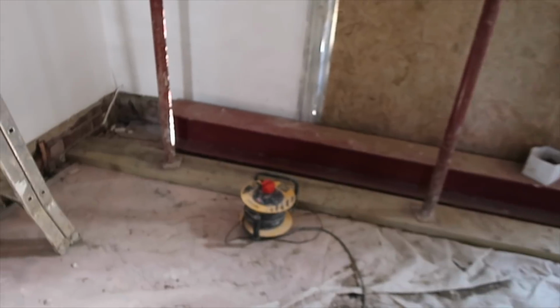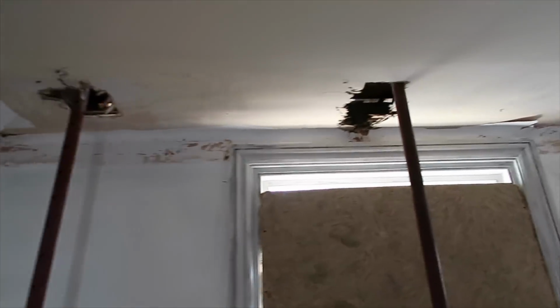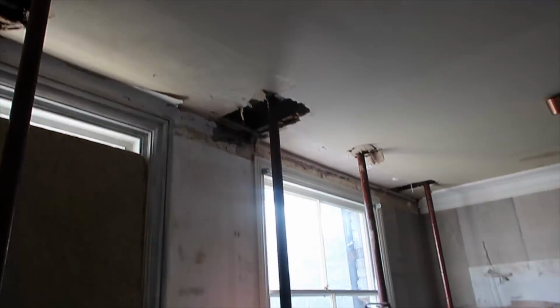Okay, I've quickly come back to check on the house again. Not much has changed that you'll be able to see. A lot of it's electrical stuff. But they have put these up. So this is basically holding our house up right now, which is terrifying.